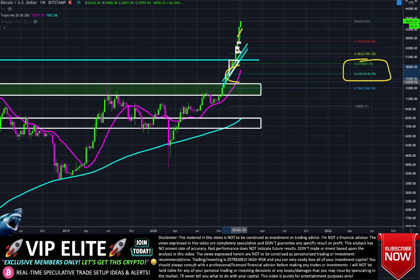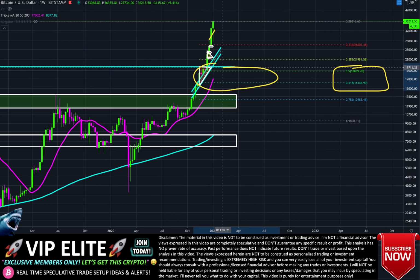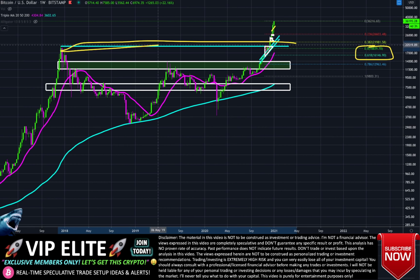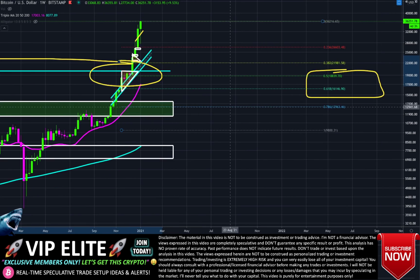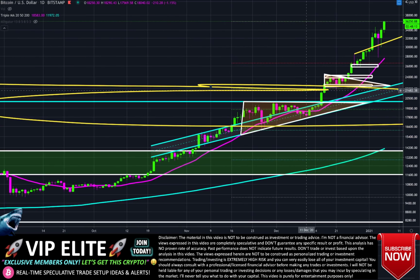This is the 20-week moving average here. And it's right now at the time of recording inside this box and is also moving up quickly to potentially reach this horizontal line of support, potential support, right? Which was our old all-time high resistance, which then acted as new resistance here again to actually create the roof of our old bull flag here, right?